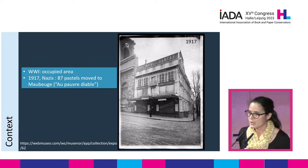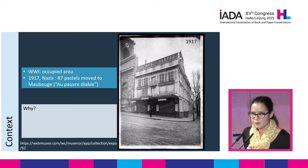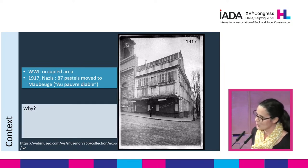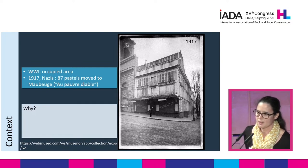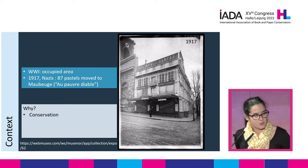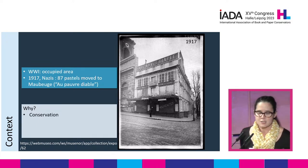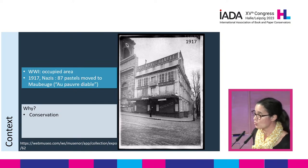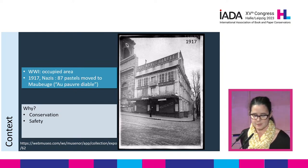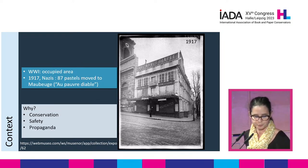And there is documentation about this process. I will show you that. And they even gave reasons for that, which I think is really interesting. There's a lot of debate amongst the authorities of that time, but the Nazis were claiming that this was for conservation reasons. So they said that the climate in this building was much drier and suitable for the pastels. It was safer because they could guarantee safeguarding 24/7.